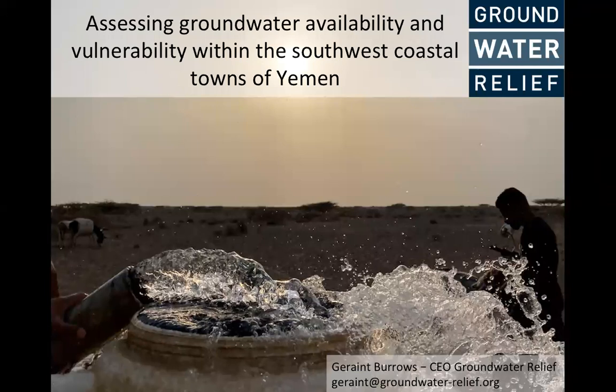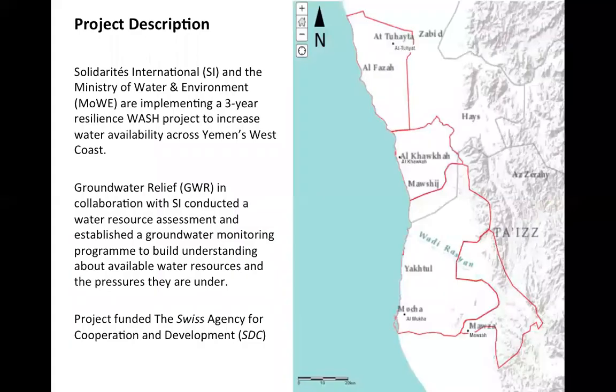I'm going to be talking about groundwater relief work in the southwest coast of Yemen. Solidarités International and the Ministry of Water and Environment are currently implementing a 3-year WASH resilience project on the southwest coast, and they contracted Groundwater Relief to conduct a groundwater resource assessment of the project area. This project was funded by the Swiss Agency for Development and Cooperation.